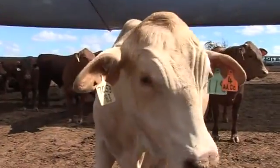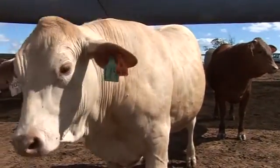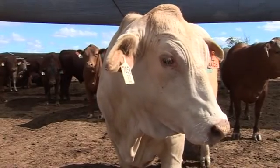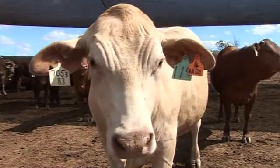Have you found the composite adapting to tropical environments? Yeah, no dramas. Again, it's only been going for 5 years, but in terms of adaptation, we've had no major dramas. We see a bit of fly on the composite that we don't see on the more Brahmany cattle. But to date, we've had no issues with adaptation.